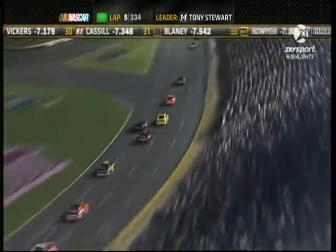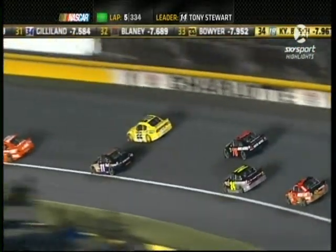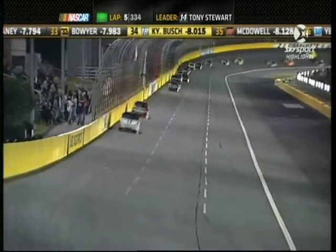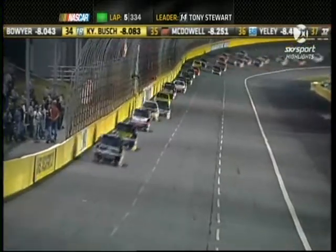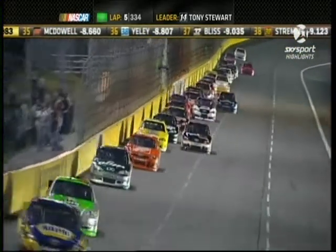Kurt Busch and Denny Hamlin, two of the drivers in the championship. Busch in the yellow 22. And Jeff Gordon behind them in the 24. Pretty, I'll call it mid-pack. I was about to say really deep in the field, but we'll give him mid-pack. Well, for Jeff Gordon, that is fairly deep in the pack.